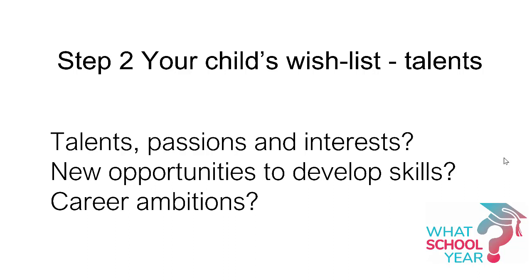So it's really important to make sure that you look at the talents your child currently has, what inspires them, the things that they really want to attain, their own goals, and make sure that you're choosing a school that has inspiring teaching in those areas, that perhaps has coaching programs in those areas where they can really develop them.